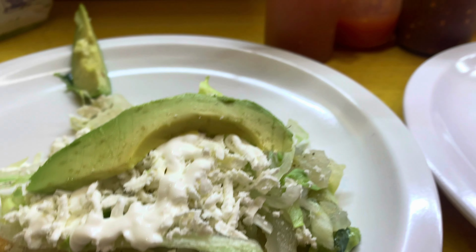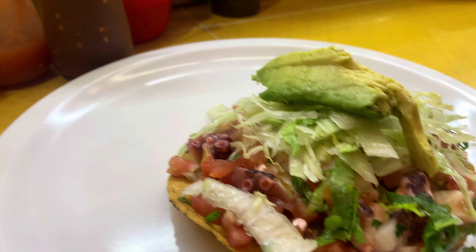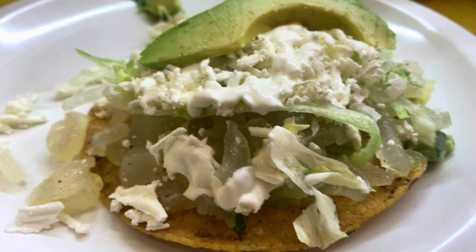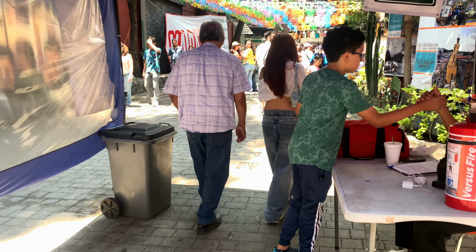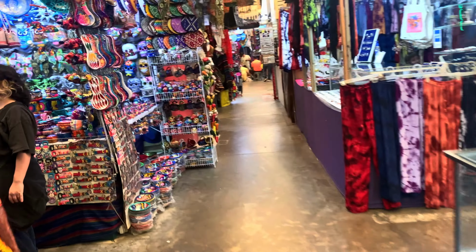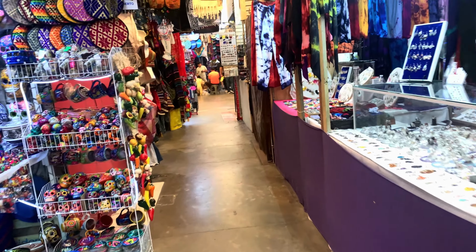We head back from the bar after some beer and mezcal to try this tostada with some form of gelatinous tendon or something. I'm not sure what it is. After buying some souvenirs from this market, it was finally time to check into my hotel. And that's when we head to Roma.